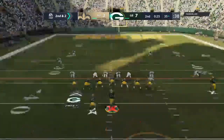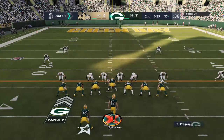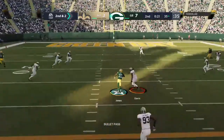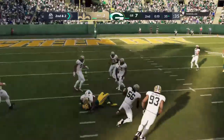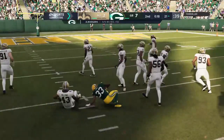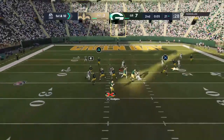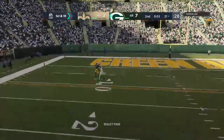Facing a 2nd and 2 after that last catch, good for 8 yards. Rodgers to throw once more. He'll drop this underneath for Jones, and he's got this down almost to the 20 before he's dropped. 15 yards on the play, 1st down.